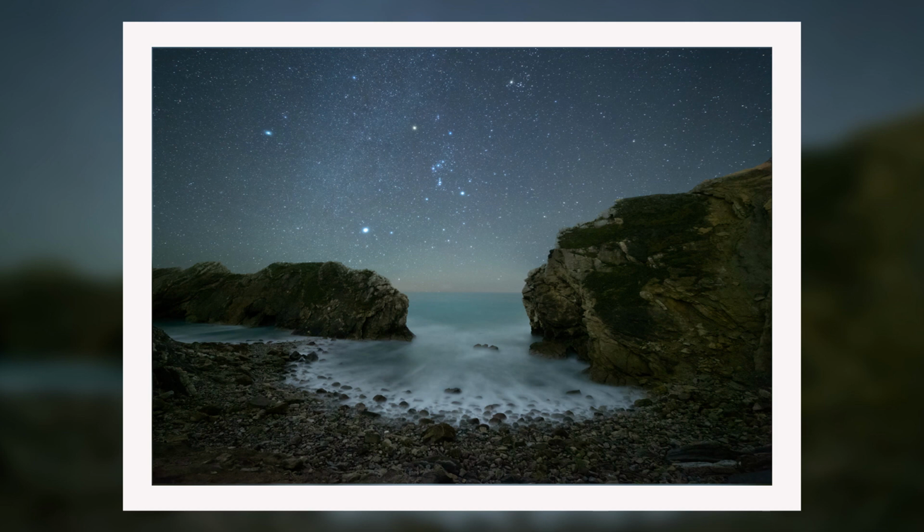So this is the first edit of that scene, and again Orion was really nicely positioned, so from this viewpoint it was nicely over the gap in the rocks, and although the scene's lacking a focal point, I do quite enjoy the overall feel of this composition.